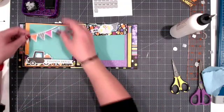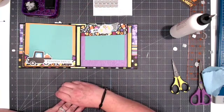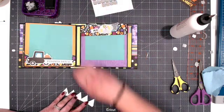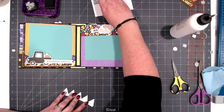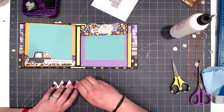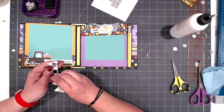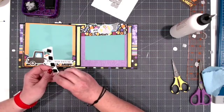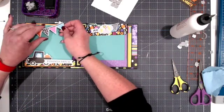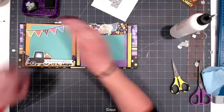We're going to put this little banner up here. And we're going to pop that one up as well. And I did actually cut one end of this off because this is longer than what our page is. And we're going to use the other half on the opposite page. So there we go.